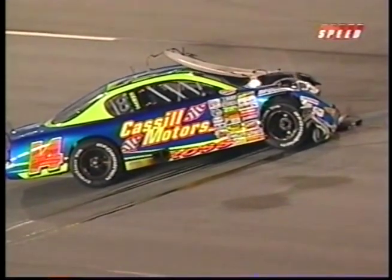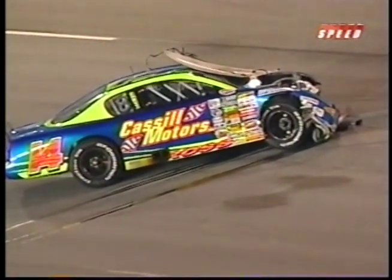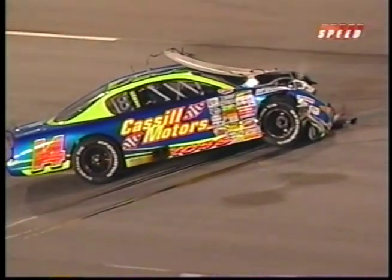But what a hard impact. Oh, it was a hard impact, and also you can see coolant dropping down onto the track. Pretty serious there, so we're going to have to get that taken care of as well. The sun has set, lights are on, and it is absolutely beautiful here in Kentucky. Let's go back now and take a look at what happened.